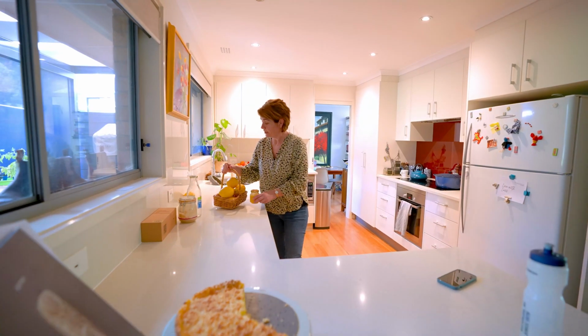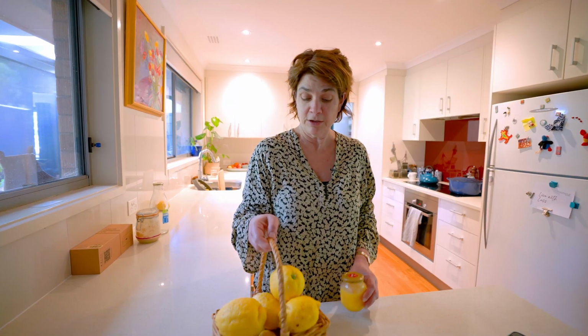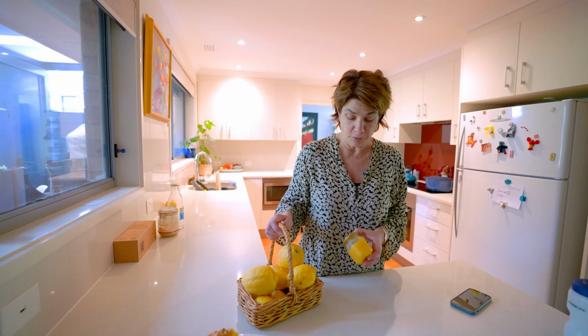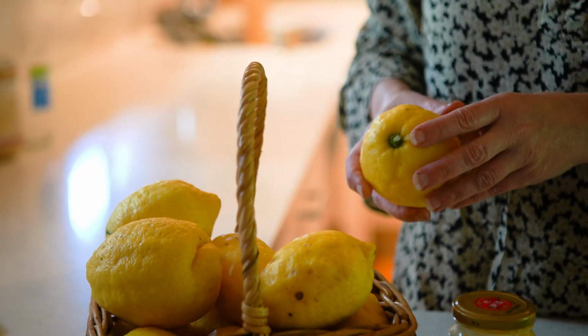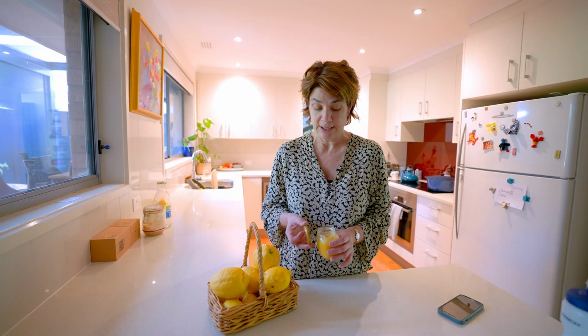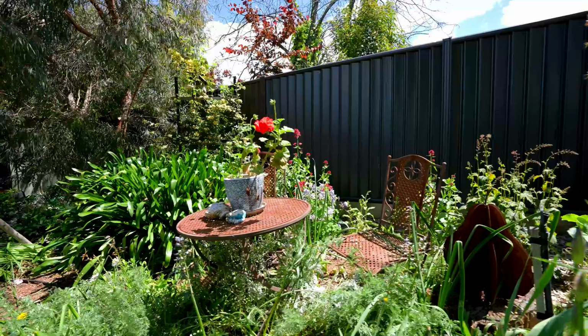So this time of year, if you have a lemon tree, you'll know you can end up with a lot of excess lemons. So I just wanted to show you one of the things you can do. I made some lemon butter with this last week in an old upcycled jar. So just one of the many, many uses. And one of the great things about growing your own food is you can actually save money and jars.